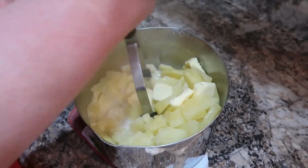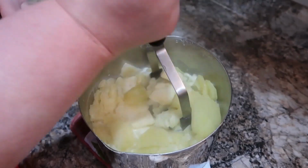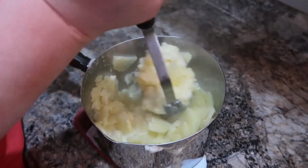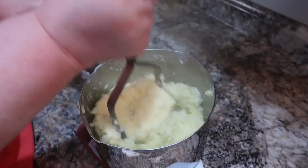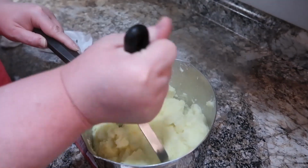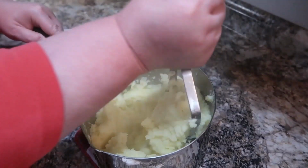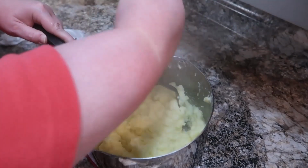And then I'm also just going to make some mashed potatoes, because obviously I feel like you've got to have a vessel for those juices that are in that crock pot. And what better vessel than mashed potatoes? So that's definitely, to me, a must-have side with things like this. This is very comfort food to me.